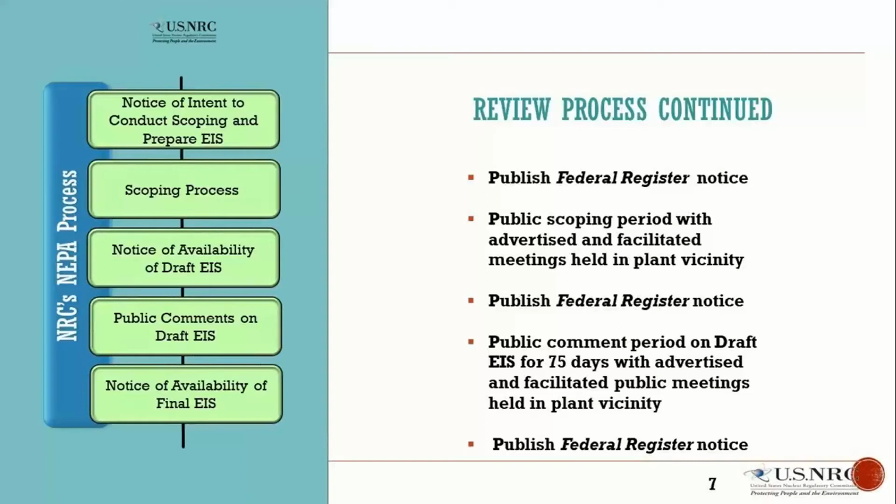The environmental impact statement requires a record of decision. The record of decision explains our agency decision, describes alternatives the agency considered, and discusses plans for mitigation and monitoring. When the NRC staff publishes a final EIS, we also give it to EPA, and they post it on their website. NRC is required to wait 30 days before making a final decision on the proposed action.